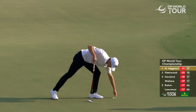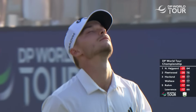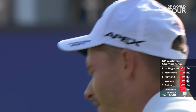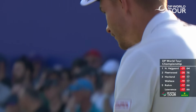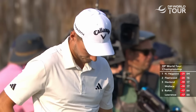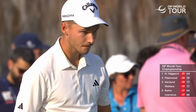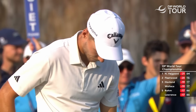Par it is, and it's around a 64 for Nikolai Højgaard, so he sets the target here at 21 under par, but you can tell from the reaction just what he feels about that missed birdie putt. Yeah, that would have put him in an incredibly good position to maybe seal this championship. Seemed like he went a bit quick in this last putt.